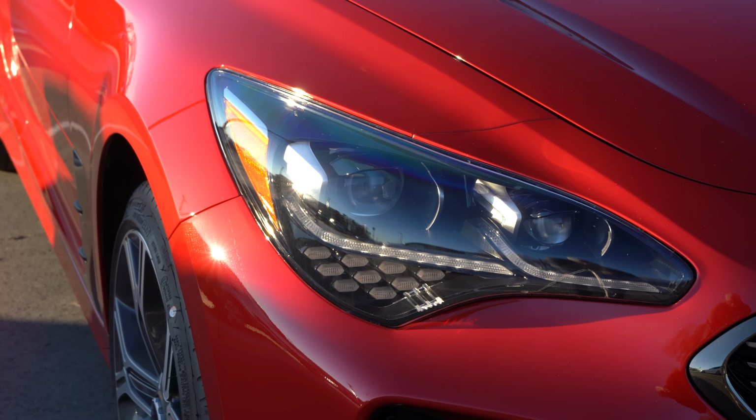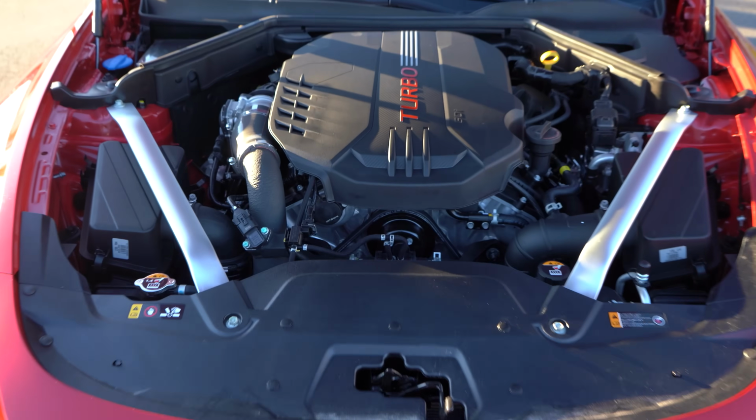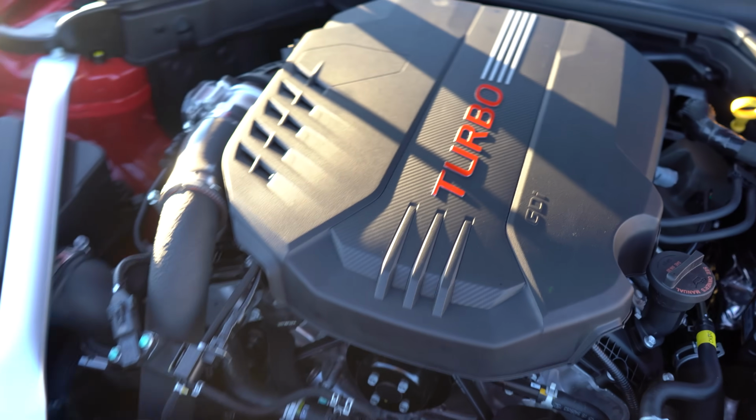A few specs, obviously, you know everything about this car. 3.3-liter V6 engine, of course, produces about 365 horsepower and 376 pound-feet of torque.